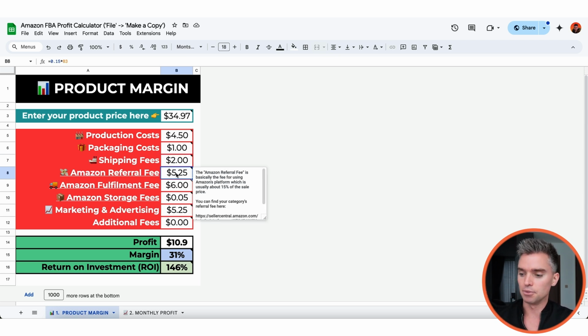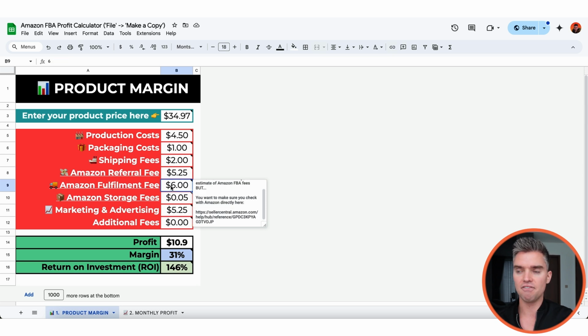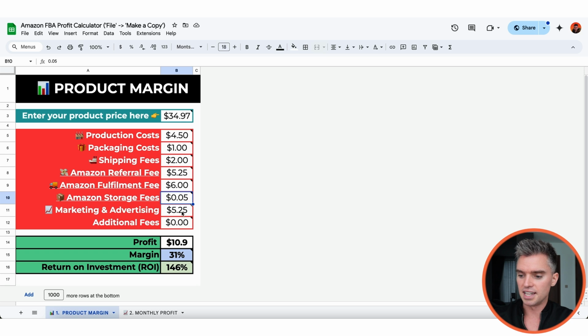And you enter it in here, Amazon referral fee. So you can actually hover over each and you see a note over here. Usually it's about 15%, but you can find your exact category referral fee here, and we have the link. So in case you don't have it or you don't know it, there's a good general estimate of 15%. And if you want to know the exact, you can go to the link. So it literally helps you fill this out step by step, even if you're completely new and this is your first product on Amazon. Amazon fulfillment fee, storage fees, etc.